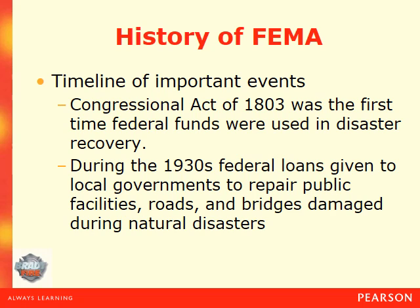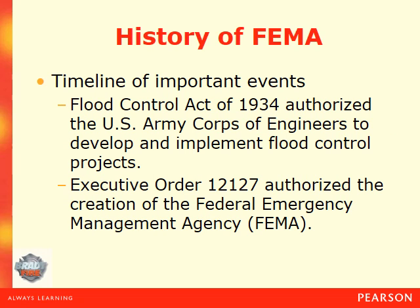Here is the timeline of important events for FEMA, the Federal Emergency Management Agency. The Congressional Act of 1803 was the first time federal funds were used in disaster recovery. During the 1930s, federal loans were given to local governments to repair public facilities, roads, and bridges, and that's been the mainstay for these national disasters, and that's what FEMA does. They are federal employees, they come in, they try to help the communities get back on their feet and growing again, and that's done through cleanup, mitigation, loans, things of that nature.